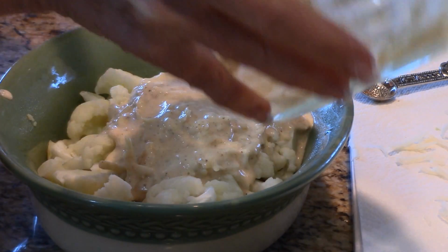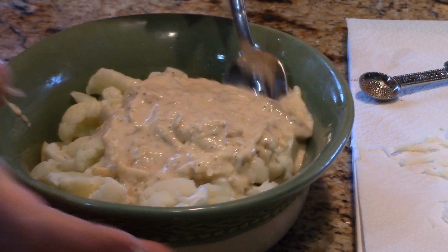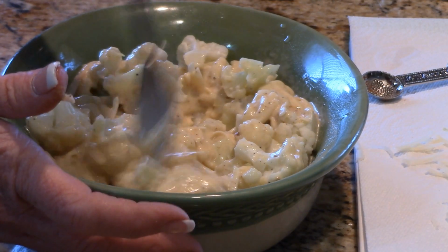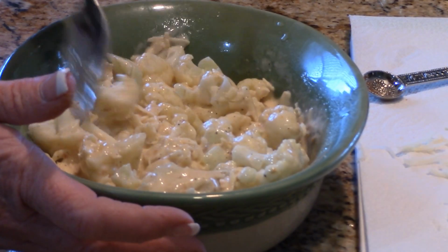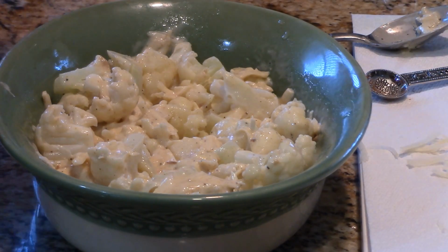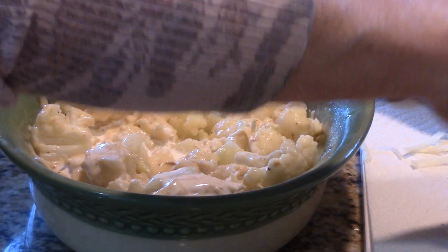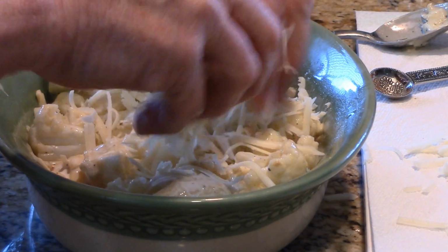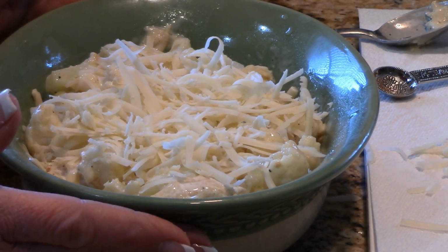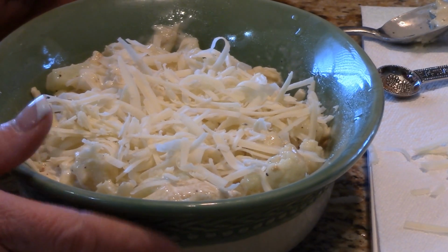Get as much out of the bowl as you can. Then go ahead and take a spoon and get it all covered, just like you would do if you were doing mac and cheese. You want all the pasta covered. Well, we want all of this covered with sauce. Yum. If you think you need more sauce, you could add more cream on top, which I think I'm going to add a little bit. Just drizzle it down. Then top it with another maybe a quarter cup of cheese right there on top. We're going to put this in a 350-degree oven until it's done and bubbly, in about a half hour probably, but because it's such a small amount, it might only take 20 minutes. So let's go put that in the oven and I'll bring you back.